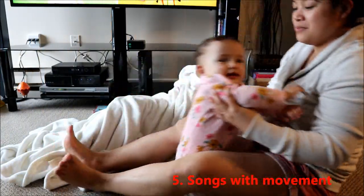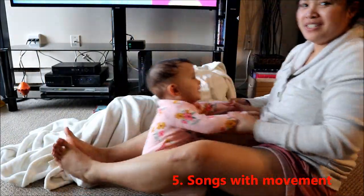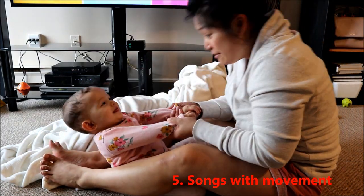Number five is doing songs with movement. We did Row, Row, Row Your Boat.